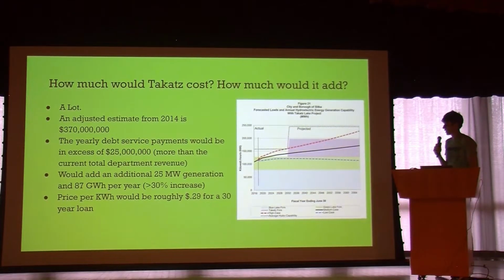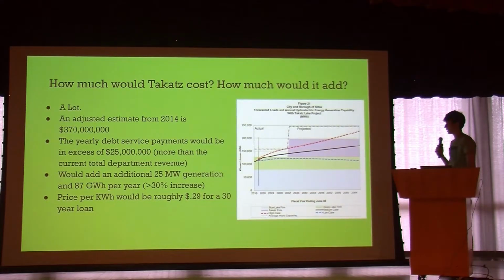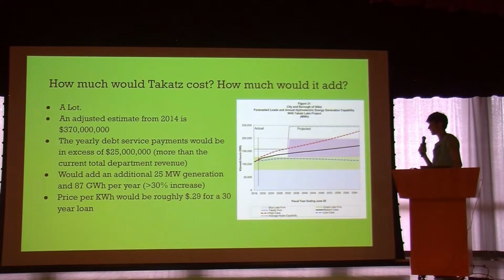And it would add an additional 25 megawatts of generation, which is pretty close to our total generation currently. And it would add 87 gigawatt hours per year in capacity, which is a 30% increase on our capacity. So we would be completely fine for whatever type of increase happens to our system, but it would be a lot of money. The price per kilowatt hour would be roughly 29 cents for that 30-year loan. That would probably add on to what we have currently, but 29 cents is still less than the 35 to 40 cents that it costs for diesel generation.